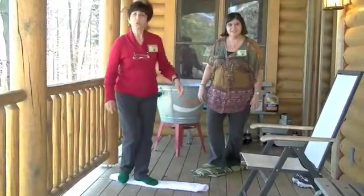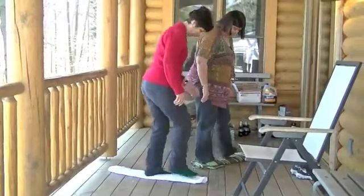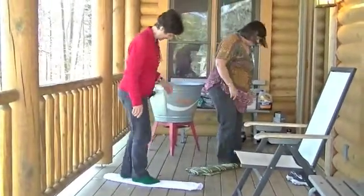These ladies are getting ready for their blocking demo, and they're drying their shawls right now. It doesn't look like it, but we are.